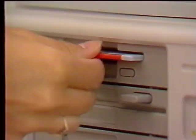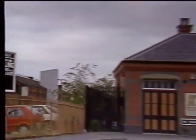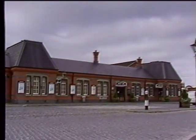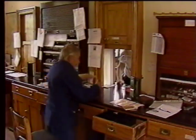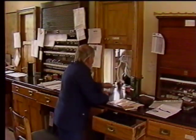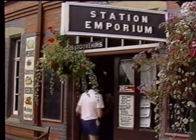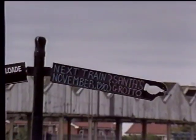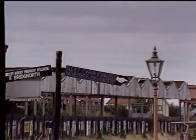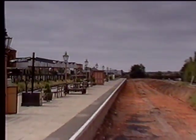Right next door to one of the carpet mills is the new Kidderminster Station. This is the southern terminal of the Severn Valley Railway and the starting point of our adventure to Bridgnorth. The railway station houses the King and Castle Pub, a gift shop, and a snack bar. The station facilities are constantly improving as new track is being laid into a second platform.